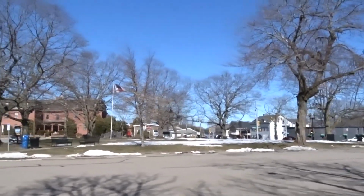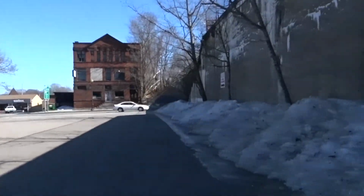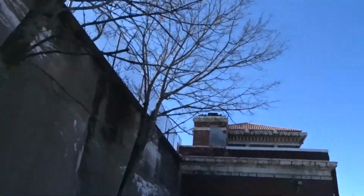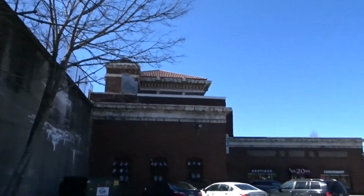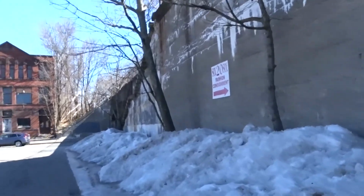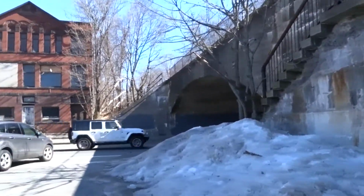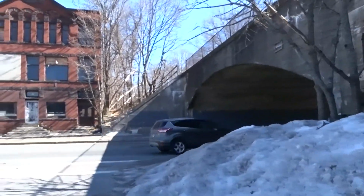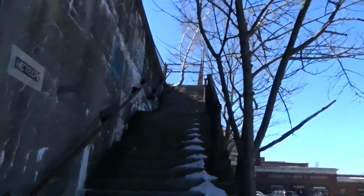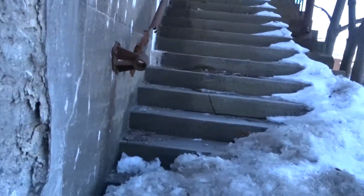Alright, so this is Clinton. This one might be a little tricky. The station is up there. I believe this building may have served as the kind of terminal a little bit. There's a staircase over here. It may have been what led up to the station in the past. It's fenced off up there, but I might be able to just get up there and get a good look at it.